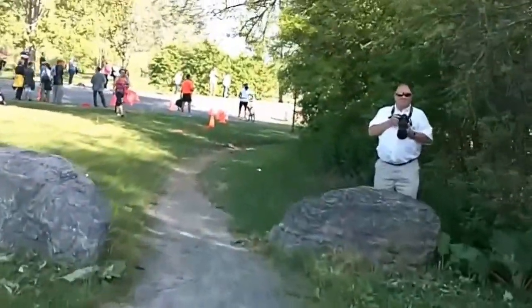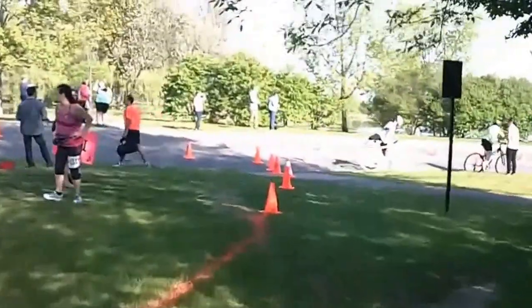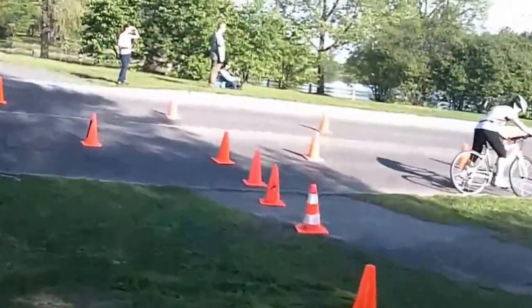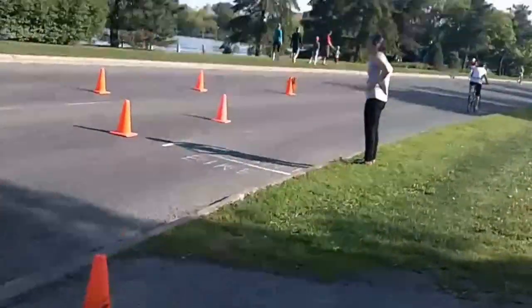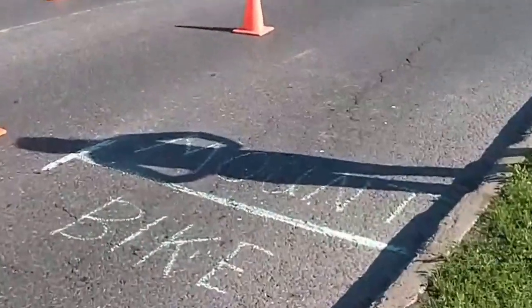You're walking your bike carefully, and you're going to walk it out to Colonel By, and you'll see that there is a mount line just where that gentleman is getting onto, or lady's getting onto the bike. So you're going to walk your bike, follow the directions of the volunteer to the mount line, and then carefully mount on your bike.